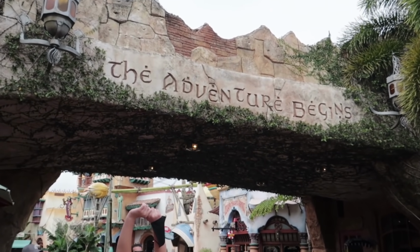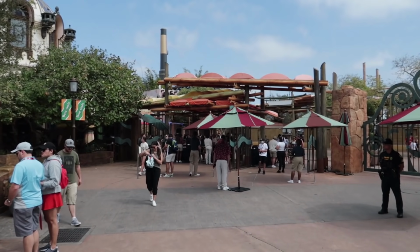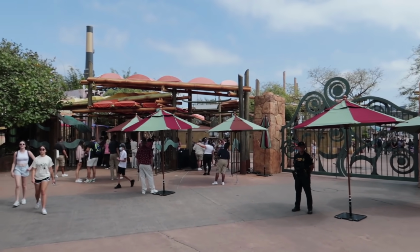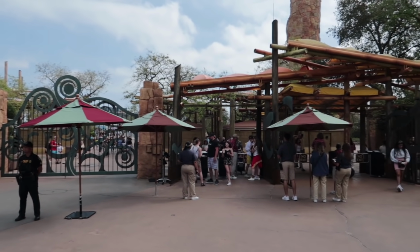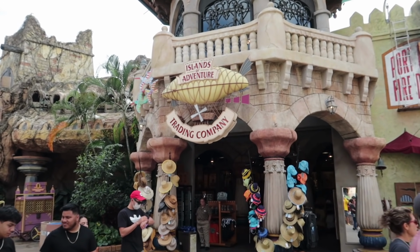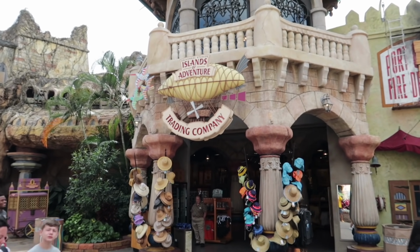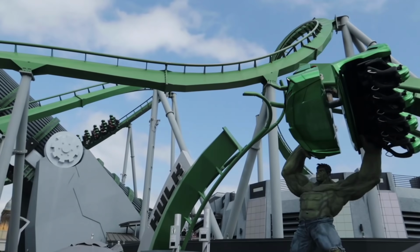And now for the reason you tuned in, Islands of Adventure updates. Universal already uses facial recognition for the Express Pass lines. Maybe they're considering facial recognition for the entry gates as well. I did have something super cute to show you inside of the trading company, but they've sold out of the baby Niffler plushes. Maybe when they restock, I'll be able to show you those.